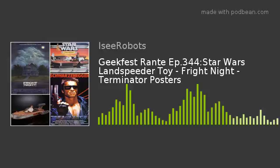The new Landspeeder, the one I'm talking about here, is the one that came out about a year ago. I think it was a San Diego Comic-Con exclusive. It was first, I think, previewed at one of the last celebrations. Might have been 2017 celebration. I could be wrong. So this is not that old. This is maybe a year old or even less.